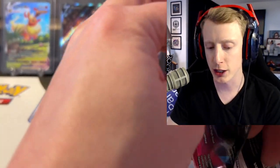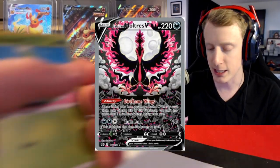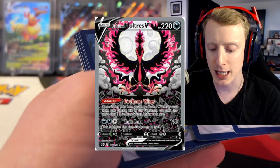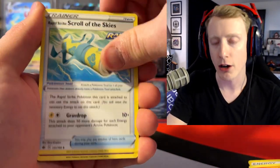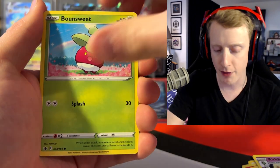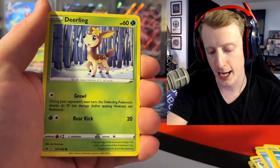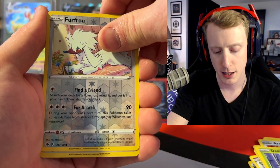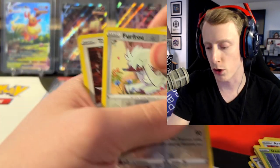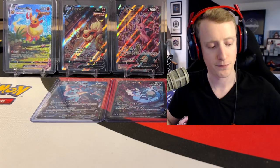All right, moving into Chilling Rain. I am only missing the Galarian Moltres. That is the only one I am missing at this point. I have pulled the Galarian Zapdos and the Galarian Articuno. I just want the Galarian Moltres, and I will have all three legendary birds as alt arts. Reverse Furfrou into a holographic Tauros. Other than the holo, nothing crazy there.